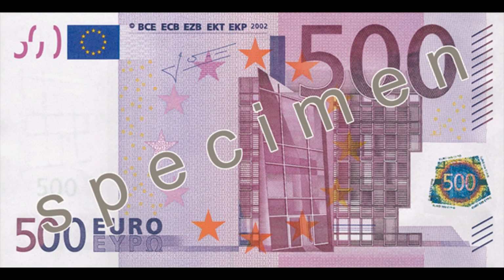The 500 euro note. The 500 euro note is the highest value euro banknote and has been used since the introduction of the euro in its cash form in 2002. It is one of the highest value banknotes in the world, worth around $670, 4,300 Chinese yuan, 51,300 Japanese yen, 600 Swiss francs, or 430 British pounds.